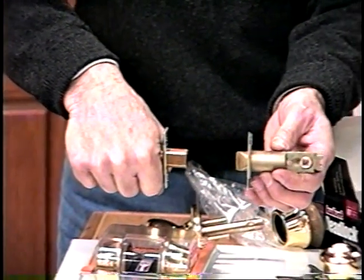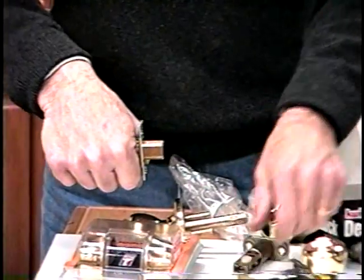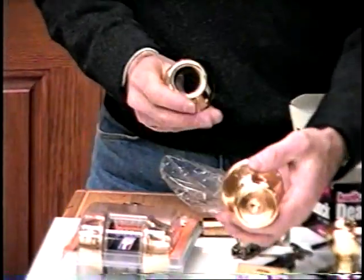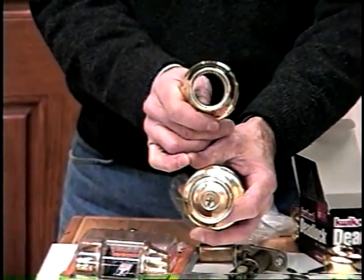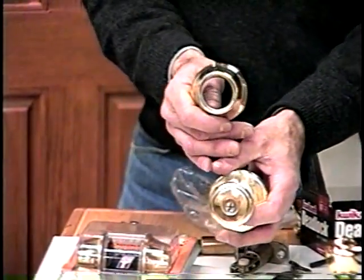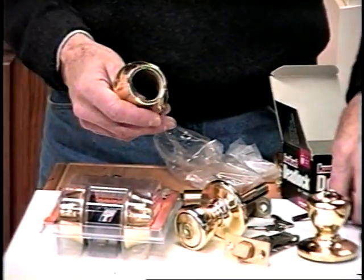A deadbolt is stronger. In many cases, people will have a regular lock, and then above it, you'll see a deadbolt. I've got the inside pull out right now, but you'll see the two together and key them together and use the same key. That's easy to do. Any place can rekey those. This one happens to be called a single cylinder deadbolt.